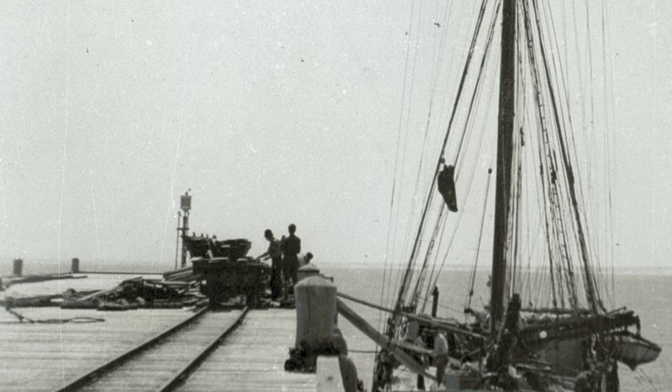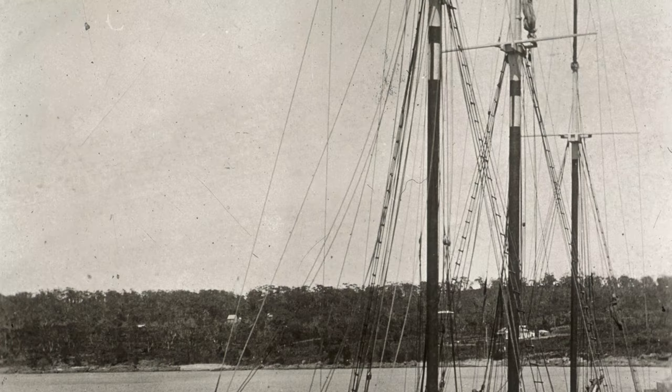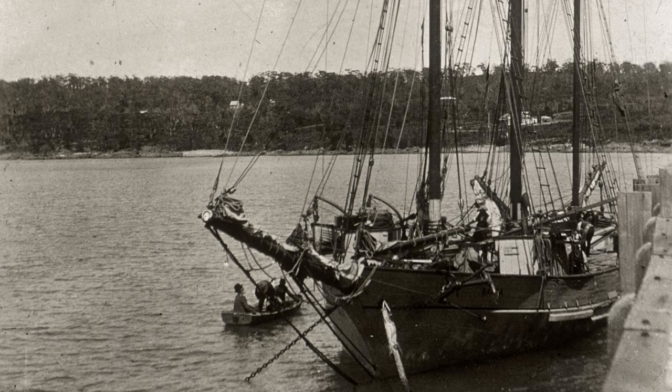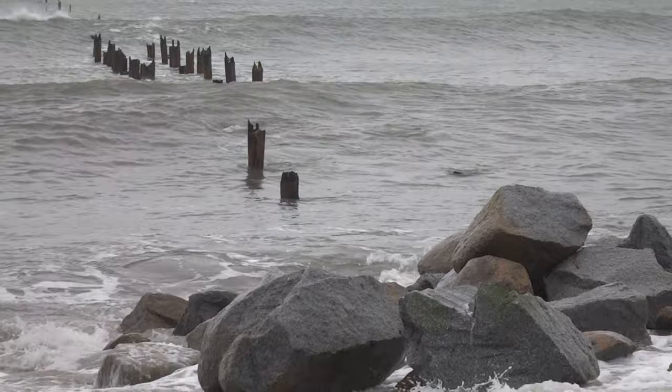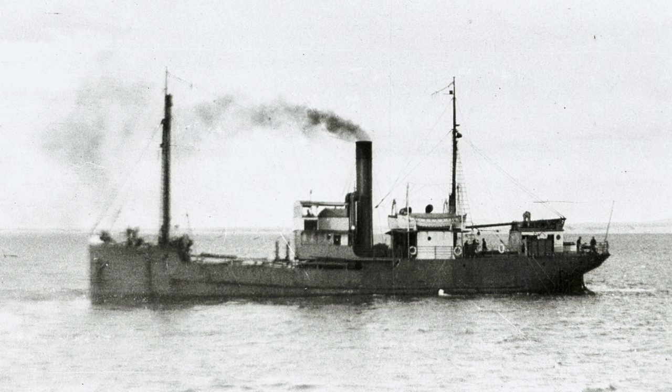In the terrible storm of 1921, the Rara broke her moorings at the jetty and was washed up on Barnboogle Beach. Fortunately, she was refloated without damage. In the 1920s, steamships visited the port. This is the SS Tambar.